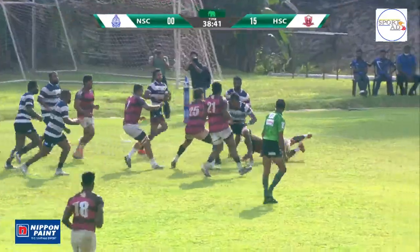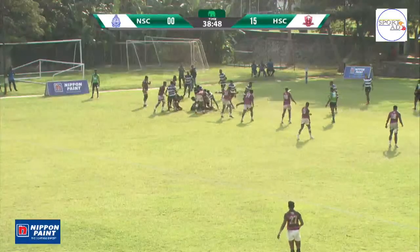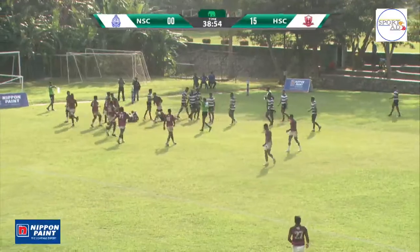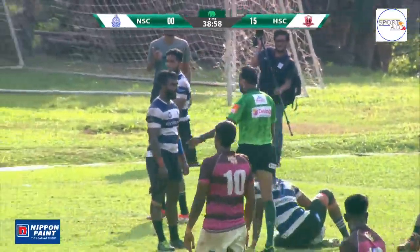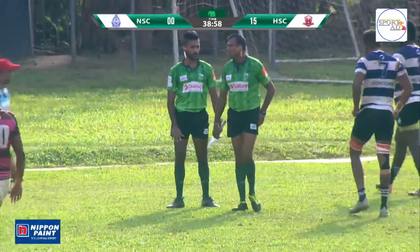That's a great contest. I think that worked. Opportunity going begging for Havelock's. They would have tried to score once again. And calling in for a penalty. I think what happened over here was re-engaging when the ruck is actually formed. Having a word with the touch judge, okay.